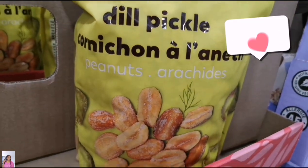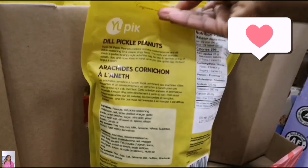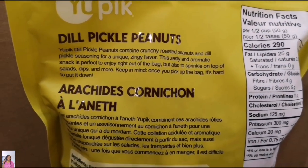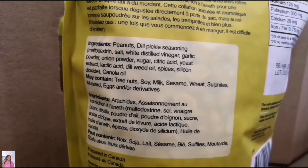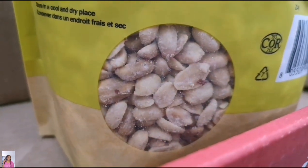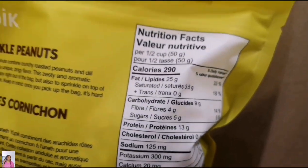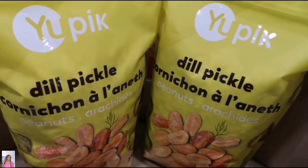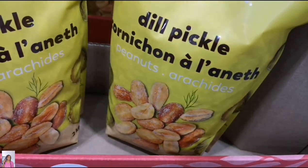Look at this dill pickled peanuts. It's a huge container, well, quite heavy. And these are going for $11.99. Somebody just stopped by to ask me if I've tried them and said they are really yummy. So on my next Costco run, I'll be buying them.